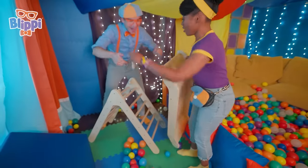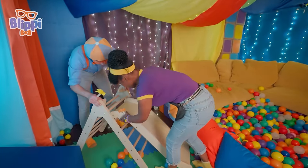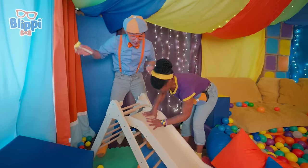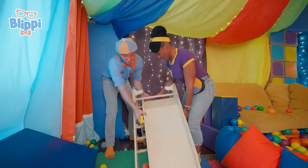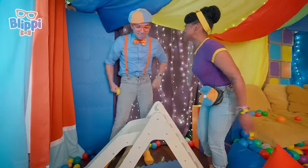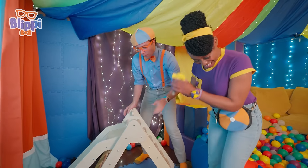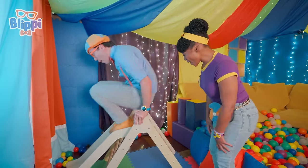Time to build. Here you go. Hammer for you. And a hammer for me. Wow, it's looking really great, Meekah. Yep. Now we just need to adjust it so it's the exit. Great. Wow, that's awesome. And I think there's only one last thing to do now. Slide? Slide. You can go first. Okay, here you go. Thank you. Okay, here we go. Time to slide. Yay. Woo.